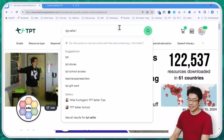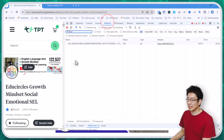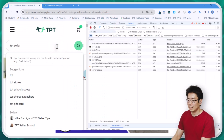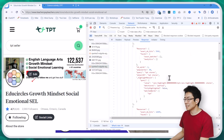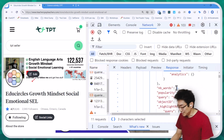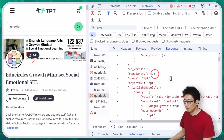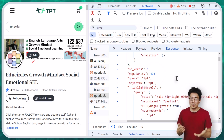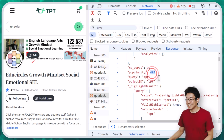You got to pause and peek at this. I'm going to press Control-Shift-I to open up the developer panel. I'm going to go to network and type TPT seller again. All right. And I can click on the last one that has Algolia in it because I want to see what the popularity rank is. Oh, this is fascinating. Okay. The search term TPT has a popularity rank of 403. So do we think on Google, TPT has been searched 403 times in the last 30 days or 403,000 times? I don't know, but that's an interesting number.